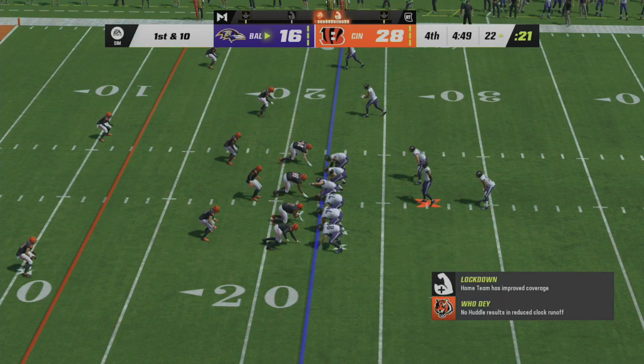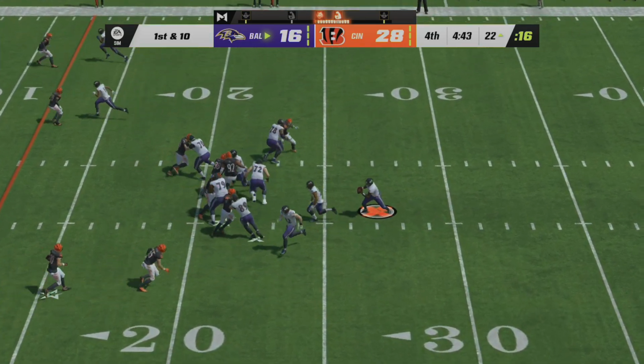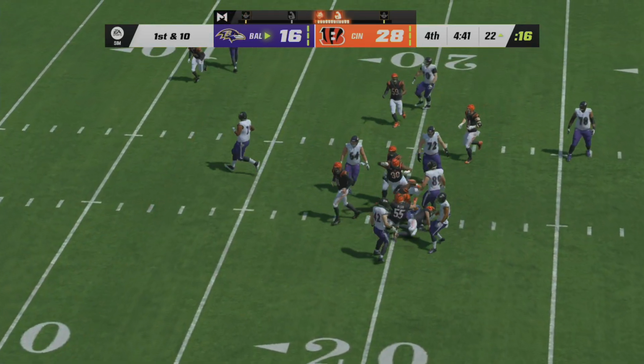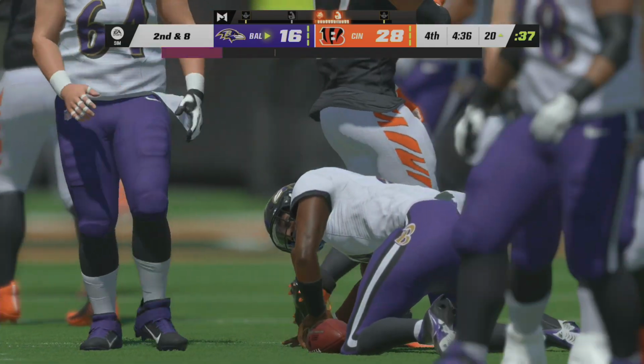You're right. They did pick up the 1st down there, but as you mentioned, they have to pick up the pace now because it's a 2-possession game. They've got to get there twice to make sure they have a chance to win. And they'll get him down right about the 20. 2 yards the gain on the keeper, and it's 2nd down.